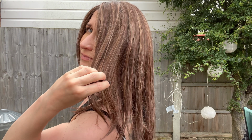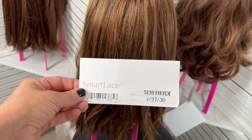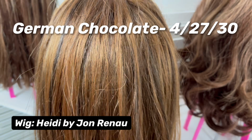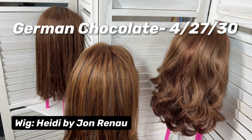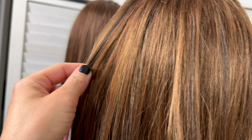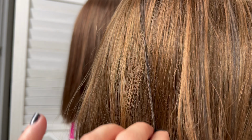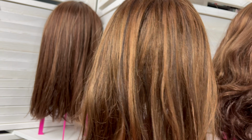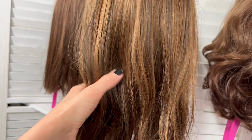As you can see, this is definitely a warm color, as you would expect on most reddish brunettes. Our next color is called German Chocolate 4/27/30 by Jon Renau. This is an equal blend of dark brown, number 4, 27, which is reddish golden blonde, and number 30 is medium red.